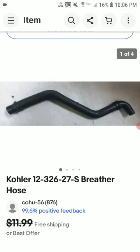This is a Kohler 12-326-27-S breather hose. It took $11. Someone offered me 10. I countered at 11 minimum, shipped, and they took it. I wrapped this in bubble wrap, taped the bubble wrap together, put it in a bubble mailer, and sent it off. This was off a free push lawnmower. I got the part out. It didn't run, and anyone want it, so I took it and made a little over $5 profit on it.